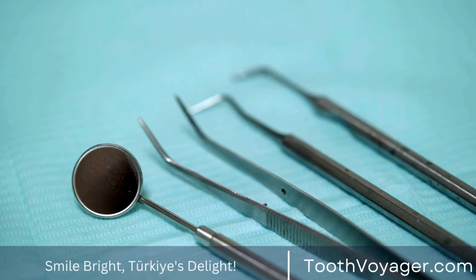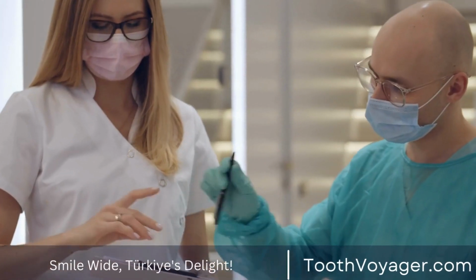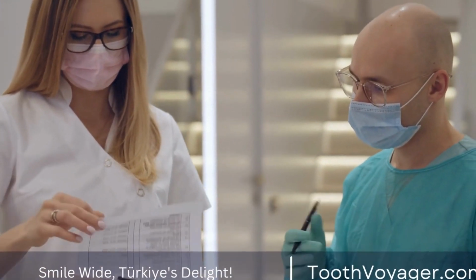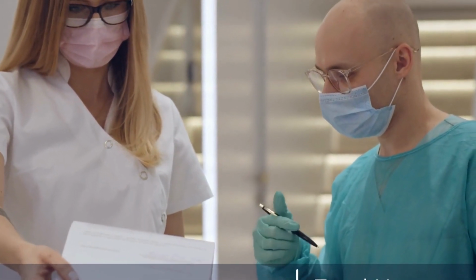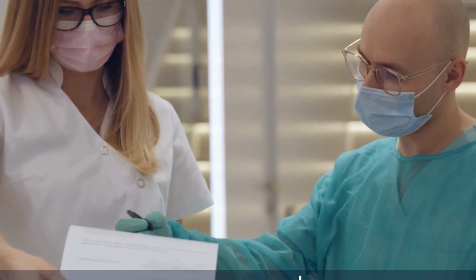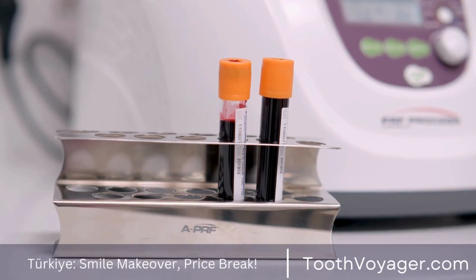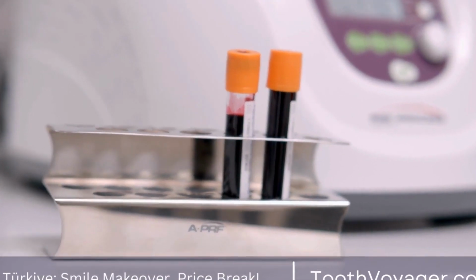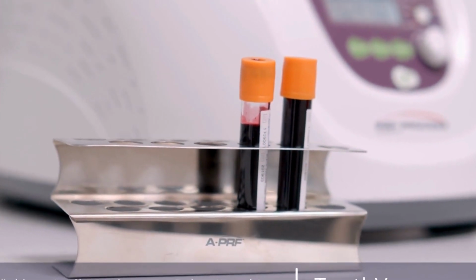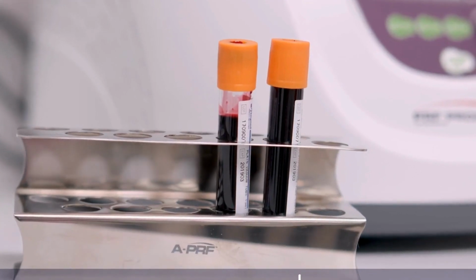What is bone grafting? Bone grafting is a surgical procedure that involves taking bone tissue from one part of the body and transplanting it to another area where bone loss or damage has occurred. In the context of implant dentistry, bone grafting is often used to augment the jawbone to create a stable and secure foundation for dental implants.